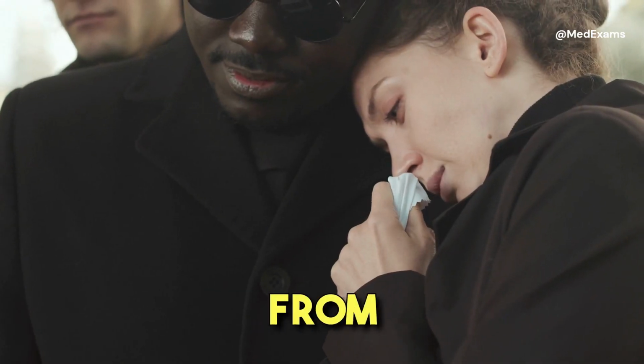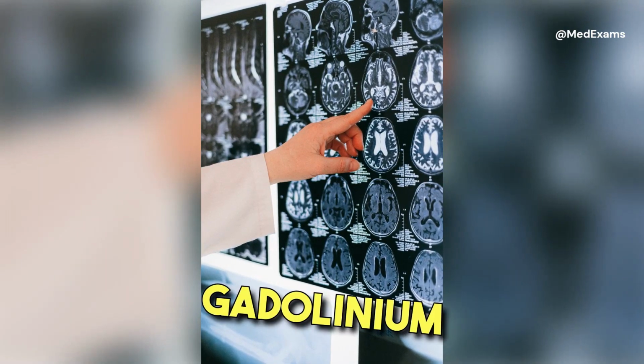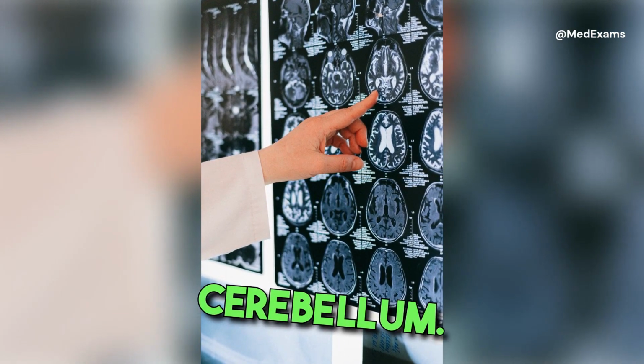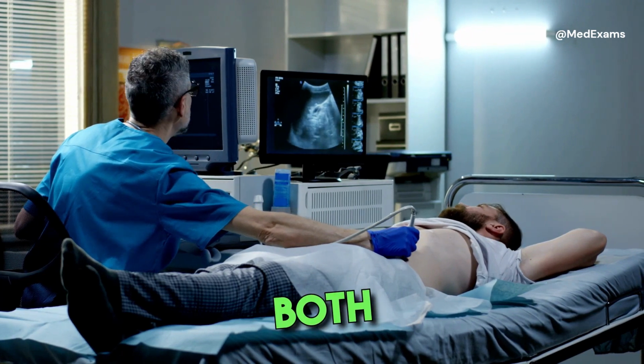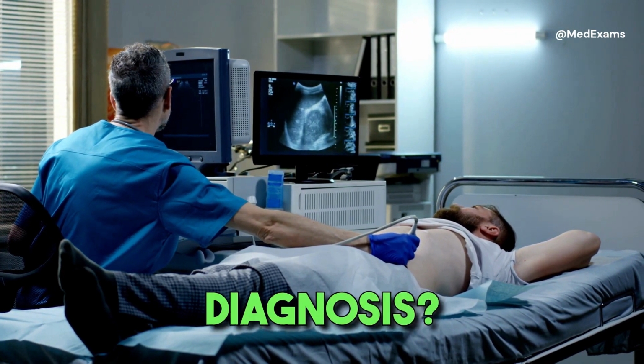His father died from a cerebral hemorrhage at the age of 52. MRI of the brain with gadolinium reveals 2 small cystic enhancing nodules in the cerebellum. Renal ultrasonography reveals multiple cysts in both kidneys. The question is, which of the following is the most likely diagnosis?